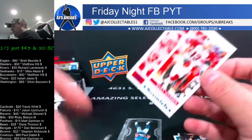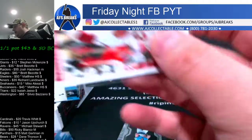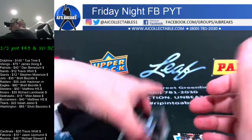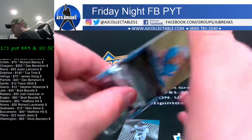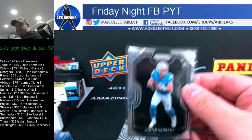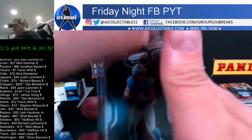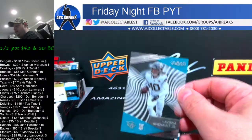Ooh, we got a nice one coming up. Kurt Warner Chronicles Blue /99 for Arizona. And a Justin Herbert Prism Black. Nice card, Chargers. And a Shaynault Clear Vision.